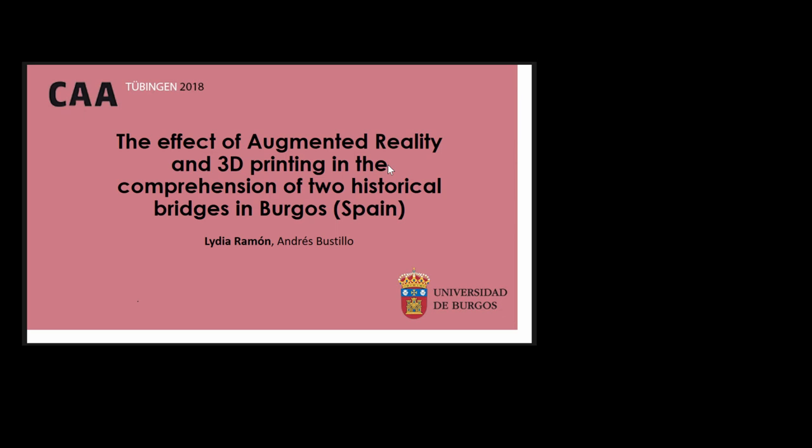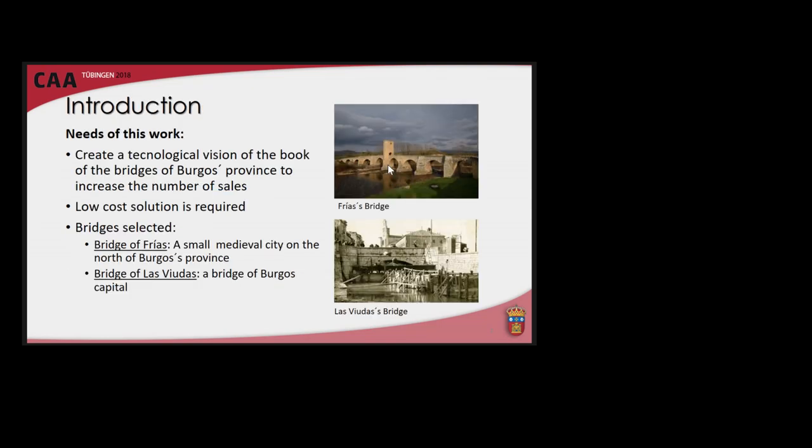I will present the effects of augmented reality and 3D printing in the comprehension of two historical bridges in Burgos. The need of this work was to create a technological vision of the books of the bridges of Burgos province, to increase the number of sites.